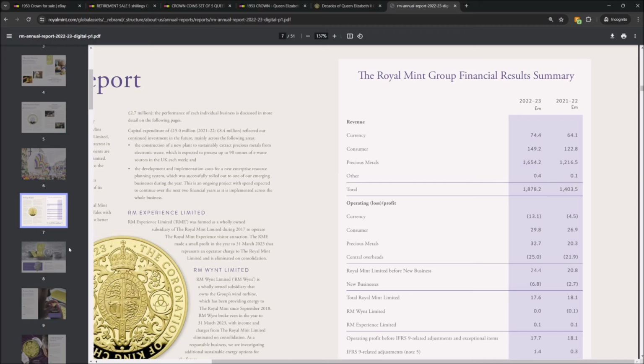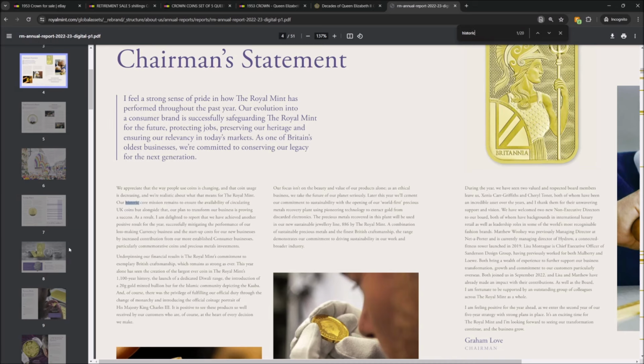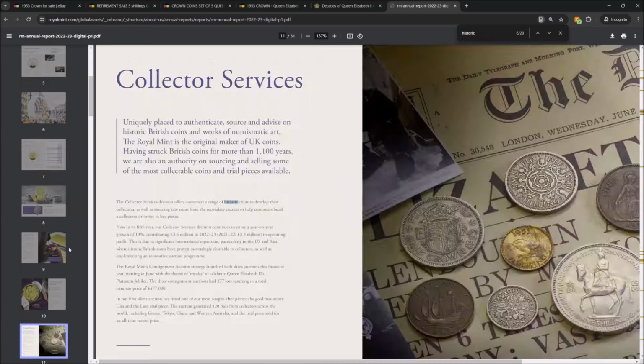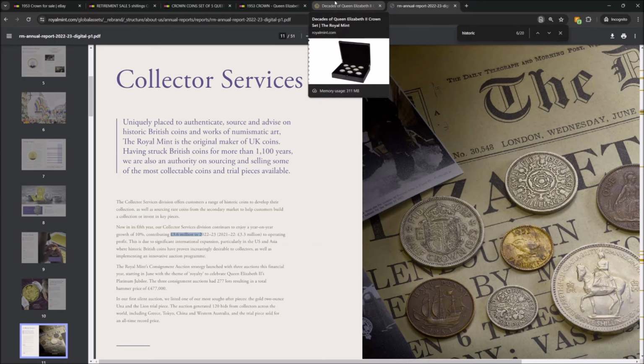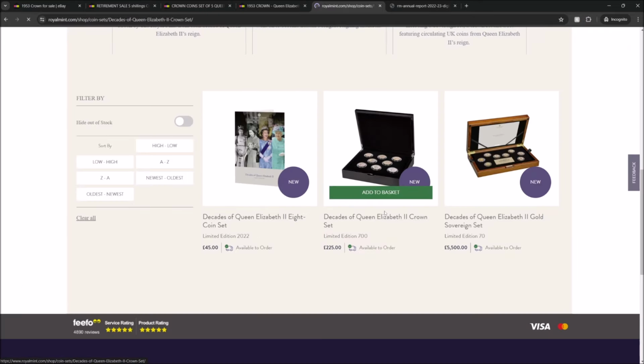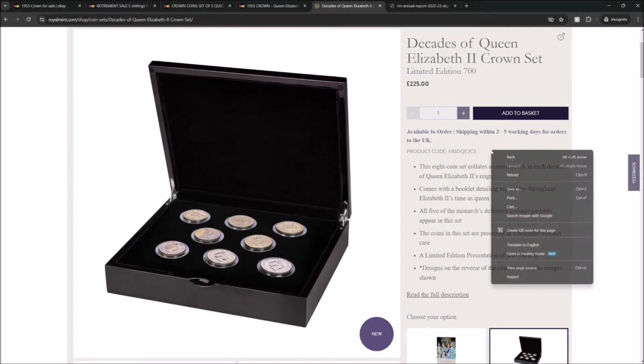And I believe if we do a keyword search for historic, we can see that they made £3.6 million. So the sad fact of the matter is that whilst these coin sets are vastly poor value in this author's opinion, people do unfortunately buy them. And the Royal Mint unfortunately knows that.